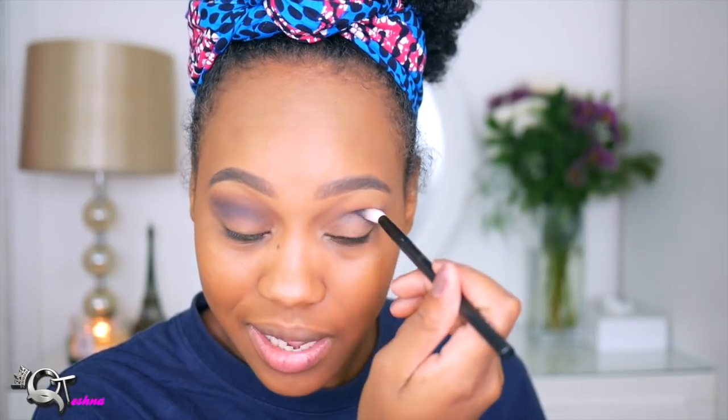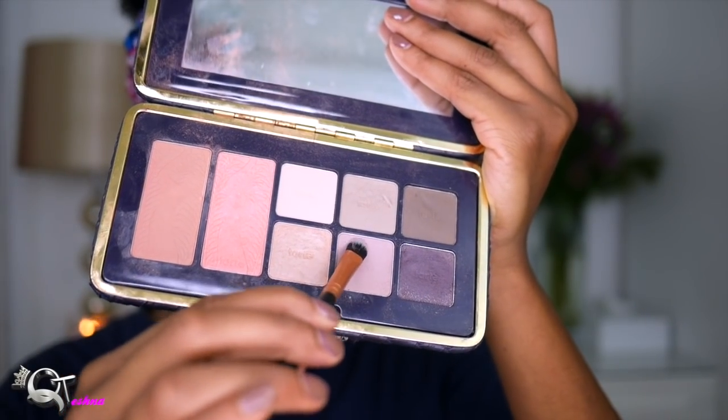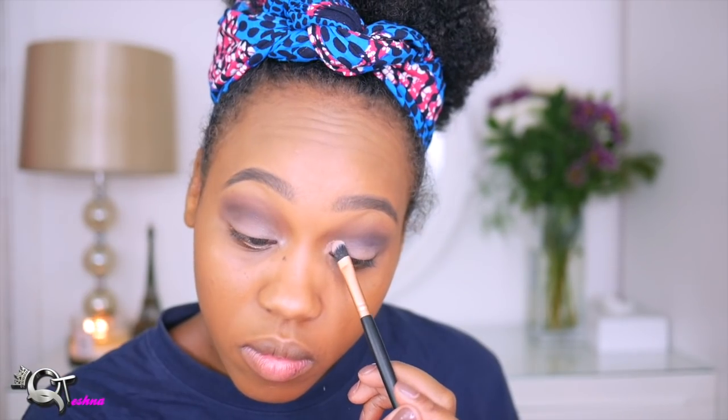I'm using my Tarte eyeshadow palette, and I'm going to use a dark purple. I'm going to blend that into my crease area, and continue blending and using a lighter color. I'm going to add that on my eyelids and blend it in with my fingers. This makeup look, y'all, is so simple. This is one of my go-to looks because it's so easy to do. I'm adding a total of 3 different eyeshadows really, and I just blend them in.